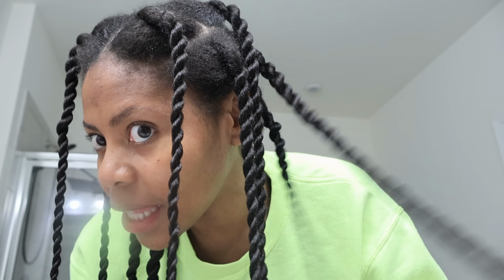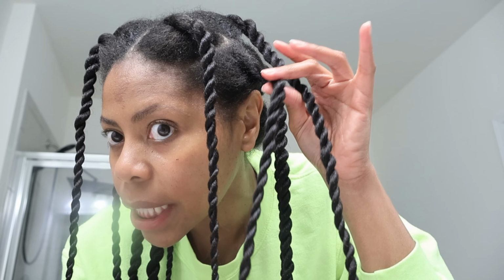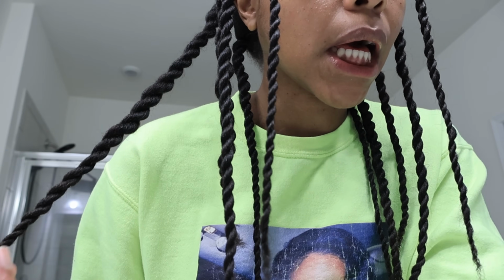Y'all, my twists look so amazing. Look at these. When I say I want world twists, I want every single twist to look exactly like this. These twists are beautiful. Now, if only they were thicker, I want shorty to be thick. So hopefully next year my hair will be thicker, but then again, maybe not, because next year I'm going to be a straight hair natural.